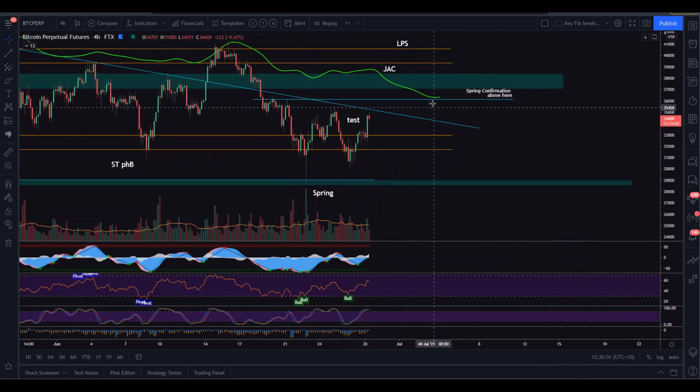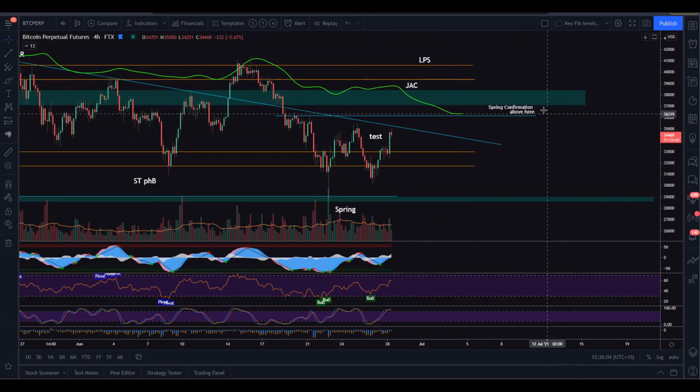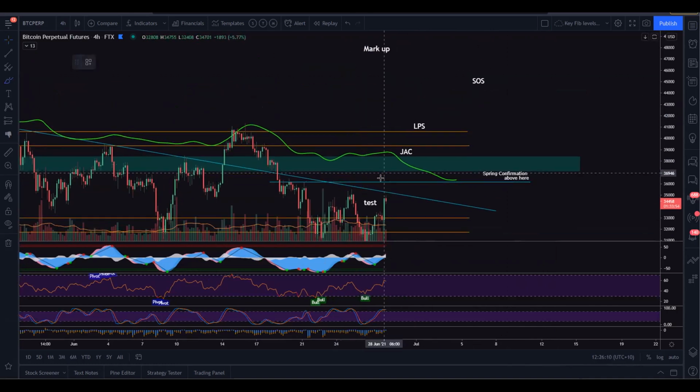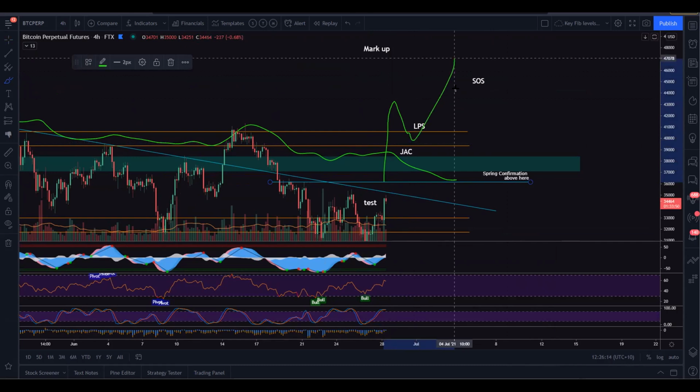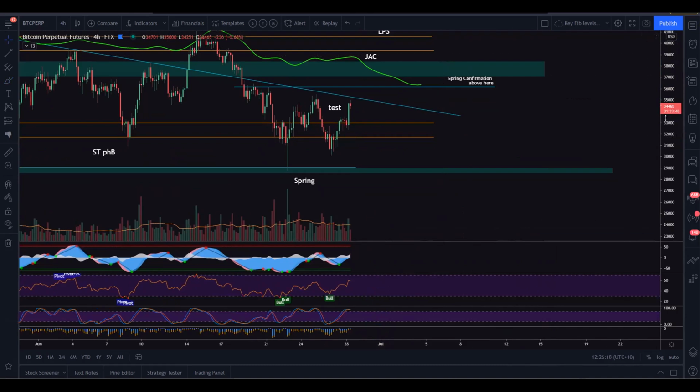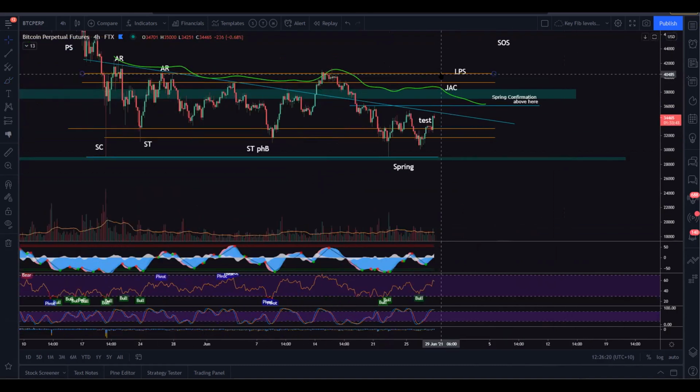So to confirm this spring, we basically need to reclaim this 36K level and then push up from there. Then we have the jump across the creek, sign of strength, pull back to last point of supply, and then we have another sign of strength, and then we go into markup from there, right? So that's how it will play out. It should start to get moving pretty soon over the next couple of days.